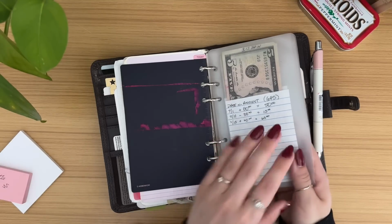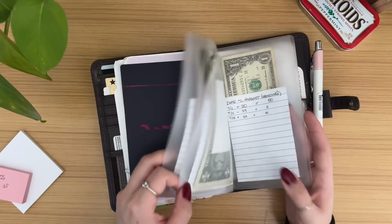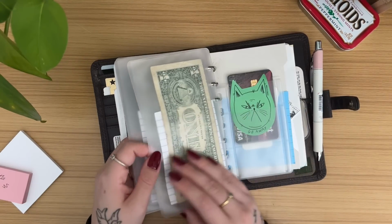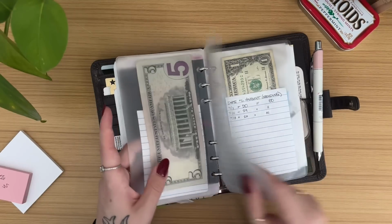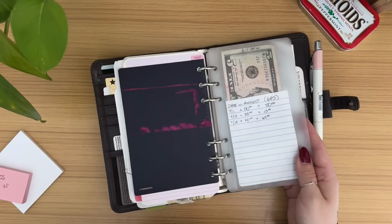I've been spending a lot less money, it feels like, than I usually do when I'm carrying cash versus when I'm just using my card. And I haven't had any issues of money falling out or getting confused, and it's just been really nice overall to have these in here.